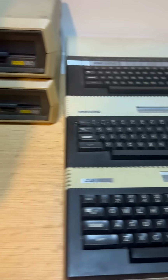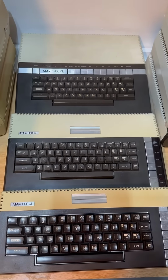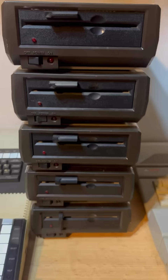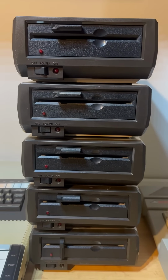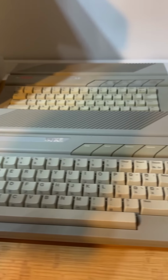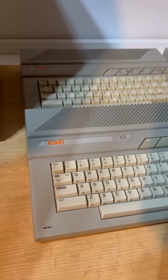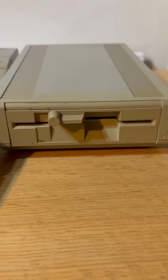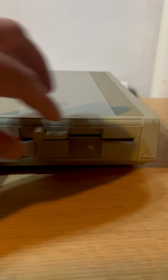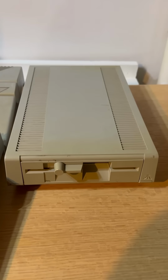A few years later, when the Atari lineup refreshed to the 600, 800, and 1200, the floppy drive was replaced with the 1050, which has an updated look and is somewhat faster and higher capacity. Then, with the third refresh, which included the 65XE and the 130XE, you have the XF551. Although this drive came very late, so not many sold and most people used the older drives instead.